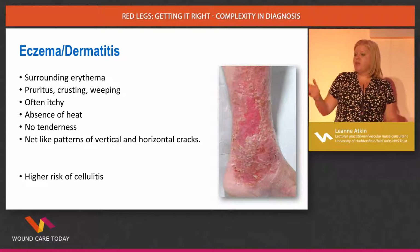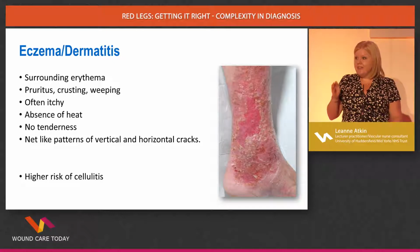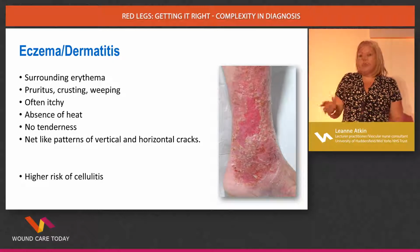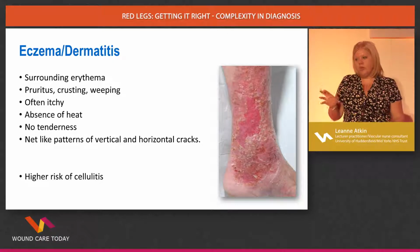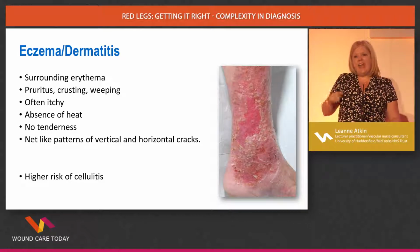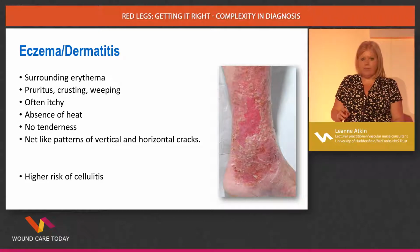This is a crusting, weeping appearance of skin. It's often itchy. Cellulitis tends not to be itchy. There's an absence of heat with this. There's no true tenderness when you touch it or put any pressure on it. And it often appears in these net-like cracks, giving this vertical and horizontal appearance.